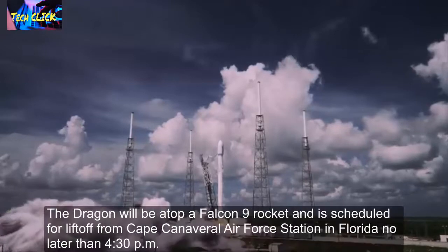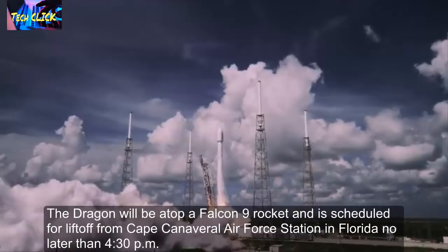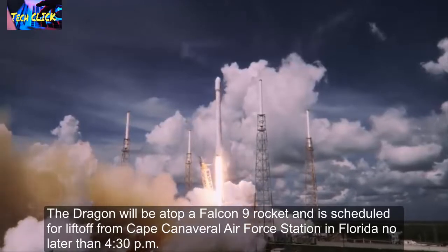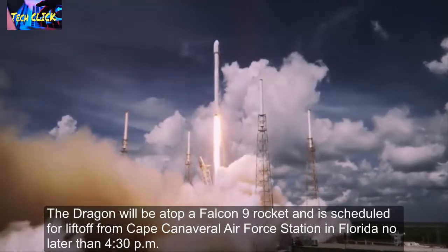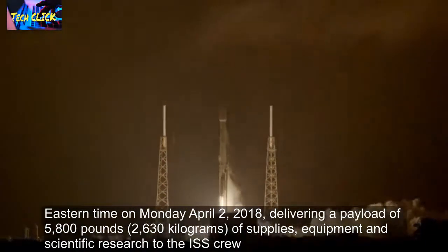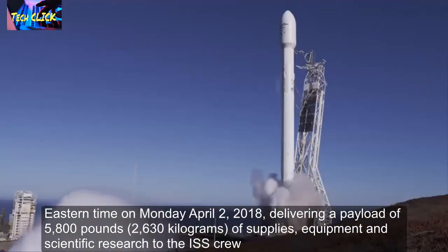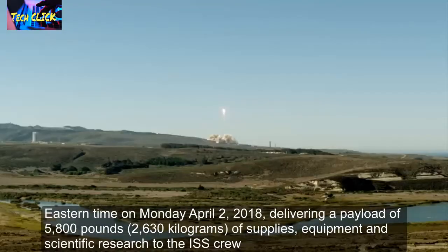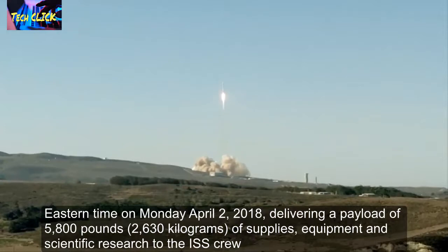on behalf of NASA. The Dragon will be atop a Falcon 9 rocket and is scheduled for liftoff from Cape Canaveral Air Force Station in Florida no later than 4:30 p.m. Eastern Time on Monday, April 2, 2018, delivering a payload of 5,800 pounds (2,630 kilograms) of supplies, equipment and scientific research to the ISS crew.